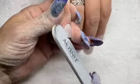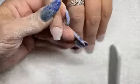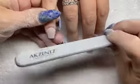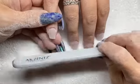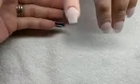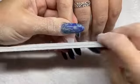I want to make sure that my arch is in the right place, that I have a good arch, which you don't necessarily need if you are doing an overlay. But when you're doing a full set, especially, realistically, this is a 50% nail. Her nail bed is almost 50% of her extension. I can have her look at that and tell me, is that going to be too long? A little too long. So now I'm going to go ahead and shorten it.